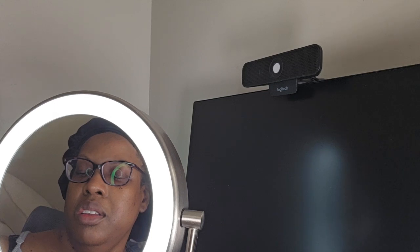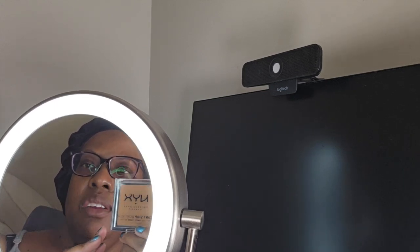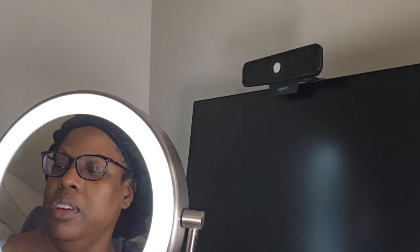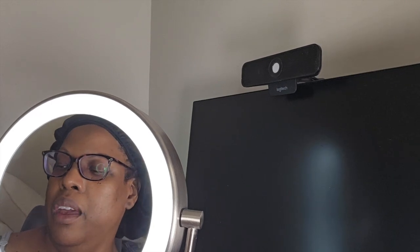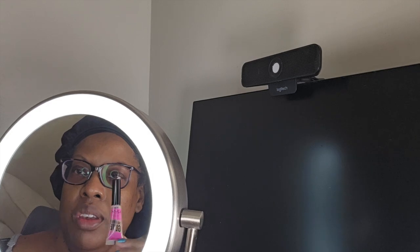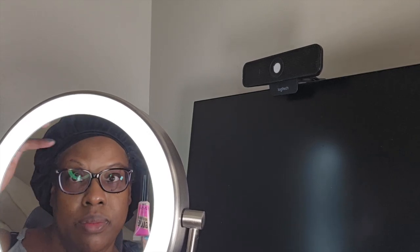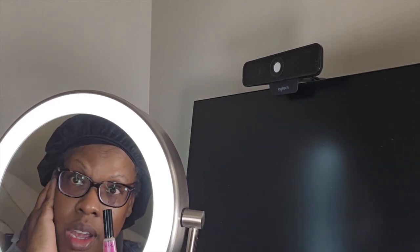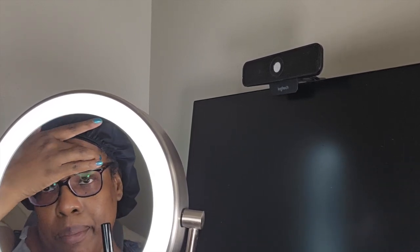And this is a mattifying powder by NYX. I don't know if you say NYX or NYX. I'm not sure. Anybody who knows, let me know. Then I have this NYX brow glue. It kind of tames your brows, kind of like holds them down, especially when they're not prepped and ready and plucked like mine.